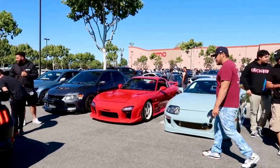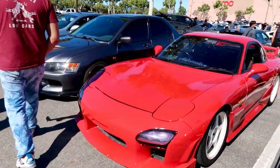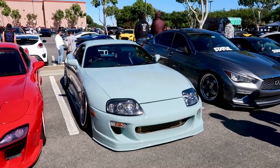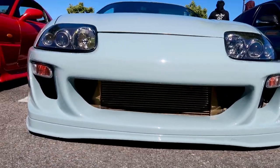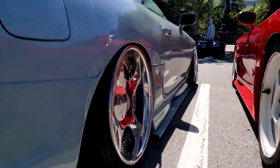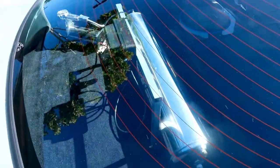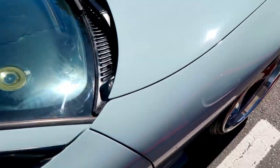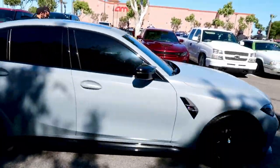Yo, look at this RX-7 though, guys. This thing is straight up out of the movie. Look at this. With the Supra. This Supra is insane. Man. This thing is gorgeous. It's on the floor too, guys. Look at this. Man. It's insane. That color, it's like a satin Nardo gray.